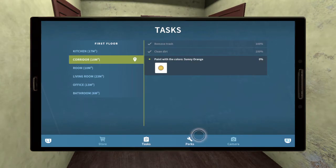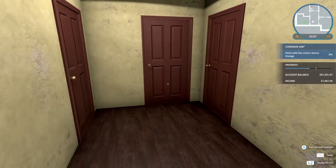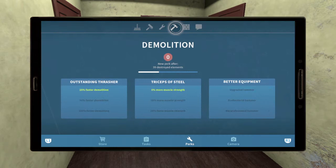Let's see, what are our perks? What was it? Handyman? Okay. Yes. Now, I did something a while back. Got mounting. 100% faster mounting. We could go 50% faster plastering. Hold up to 5 tiles or panels at once and lay them 50% faster. I'm at 3 right now. Actually, I'll do that. I'll do 5. Oh, hang on. Do I have anything else anywhere? No, I don't have anything else anywhere.